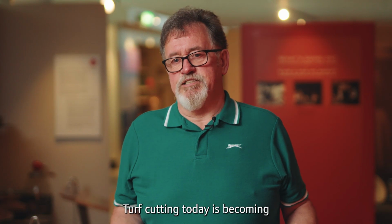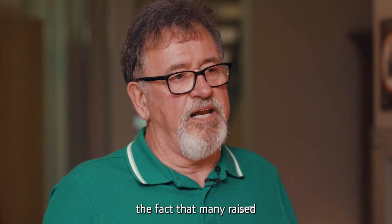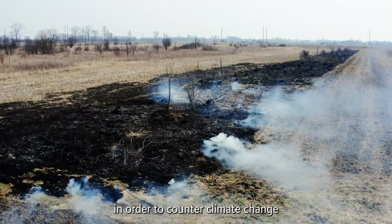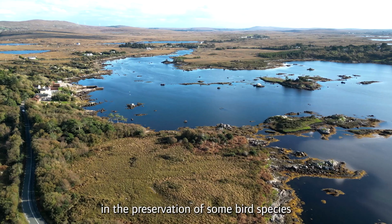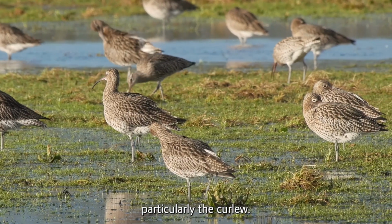Turf cutting today is becoming a tradition of the past, and this is due to the fact that many raised bogs are protected. And this has happened in order to counter climate change and for biodiversity reasons. And it's also very important in the preservation of some bird species that have lost their natural habitats, particularly the curlew.